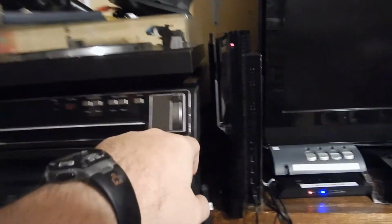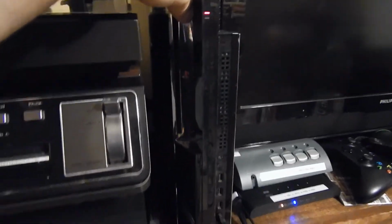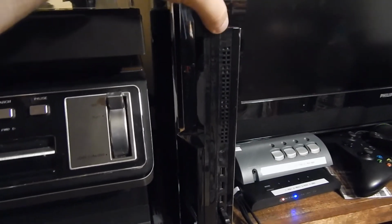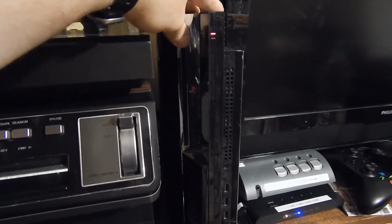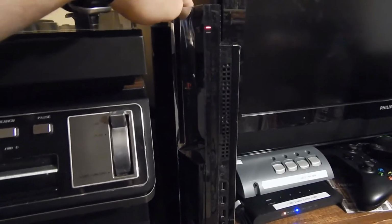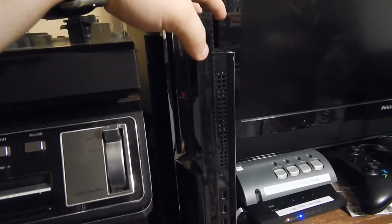But this is what I wanted to show you. This is my new baby. This is an 80 gigabyte PlayStation 3. But what makes this so special? This is a backwards compatible PlayStation 3, meaning I can play PlayStation 2 and PlayStation 1 games on it. This I was super happy to find. Paid about $90 for it.